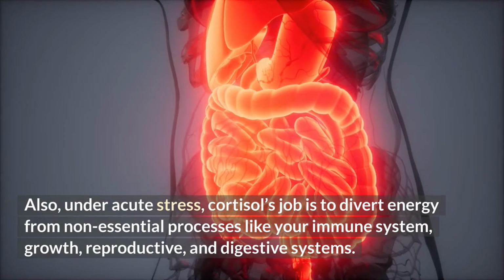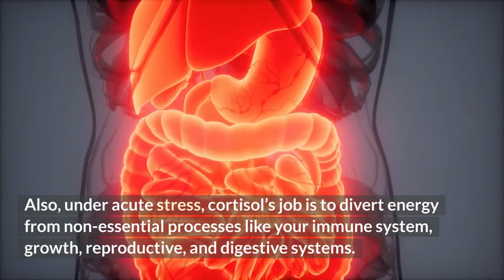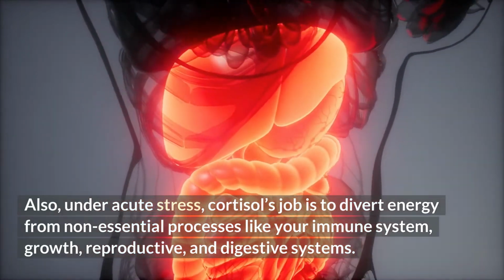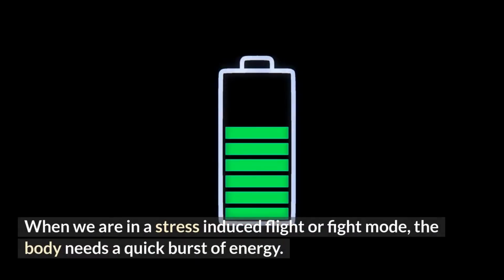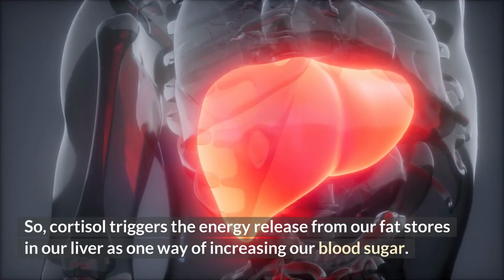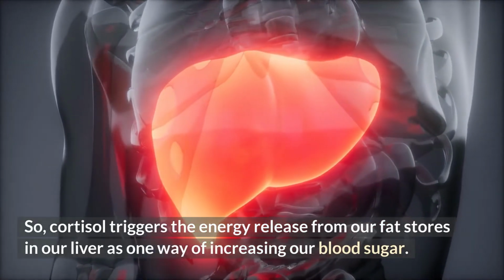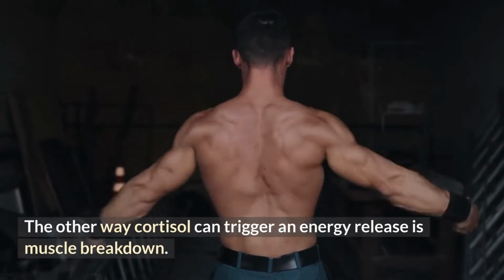Also, under acute stress, cortisol's job is to divert energy from non-essential processes like your immune system, growth, reproductive, and digestive systems. When we are in a stress-induced fight or flight mode, the body needs a quick burst of energy. So, cortisol triggers the energy released from our fat stores in our liver as one way of increasing our blood sugar. The other way cortisol can trigger an energy release is muscle breakdown.